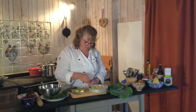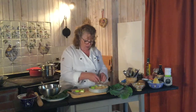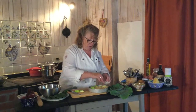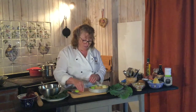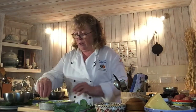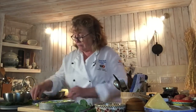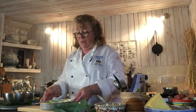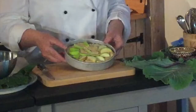And as the cake rises, you'll get a lovely, lovely finish on the cake, and you can dredge it with icing sugar too if you wish. And this will take about 15 to 20 minutes in an oven. Bring it out when it's well risen and set for, as I say, a delicious dessert or a tea time treat. And we have one apple cake ready to go.